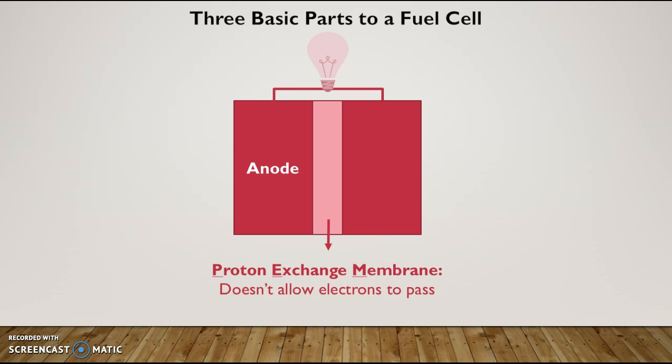The last part to a fuel cell is the cathode. The cathode is connected to the anode with a wire, which allows electrons to flow from the anode to the cathode. This movement of electrons is the electricity that powers the car motor. Let's see how this works at the atomic level.